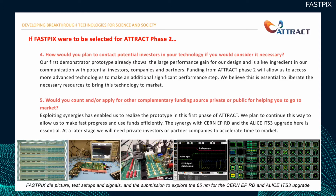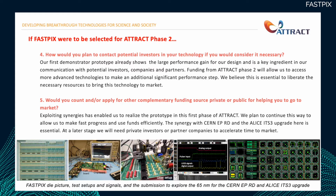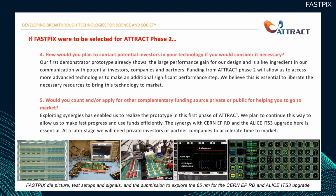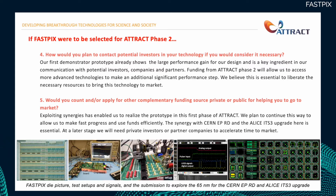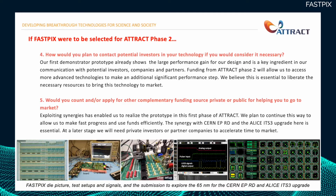to market. As already said, we will continue to exploit synergies to realize prototypes as we did in the first phase of ATTRACT, where we otherwise would never have obtained the prototype in such a short time. The synergy with the high energy physics here will be essential to make the necessary fast project. After that, we will need private investors or partner companies to accelerate time to market.